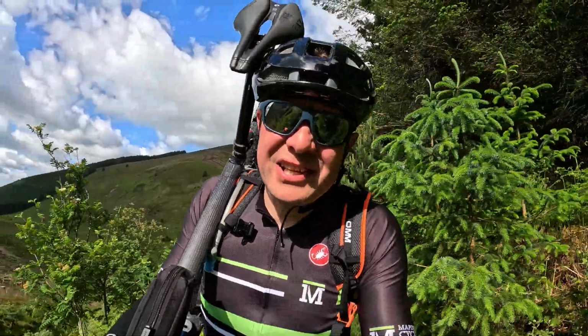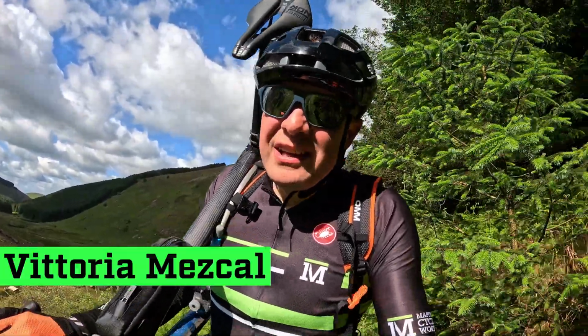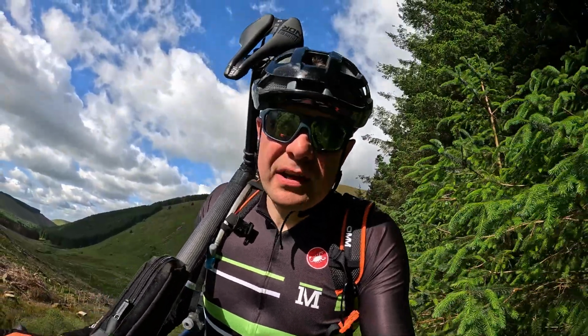While I've got my bike like this, quick word on tyres. So I've got the Vittoria Mezcals on. Vix has the Goodyear Peaks on. Quite grippy tyres, both 45mm wide.